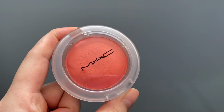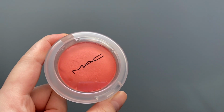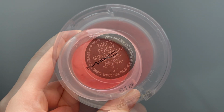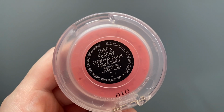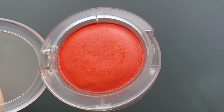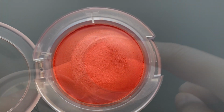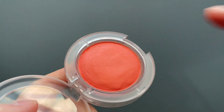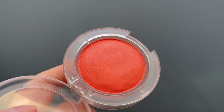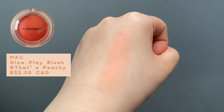Next is this MAC Glow Play blush in the shade That's Peachy. The texture is similar to the Colourpop blush, but it doesn't blend out as smooth as the Colourpop one. The formula also has a slight metallic shine, but it's very minimal, so I don't mind it. However, I don't find myself reaching for this blush too often, but I do like to wear it over foundation because the finish is kind of similar to a powder blush.